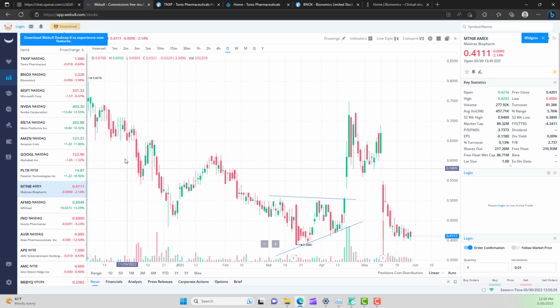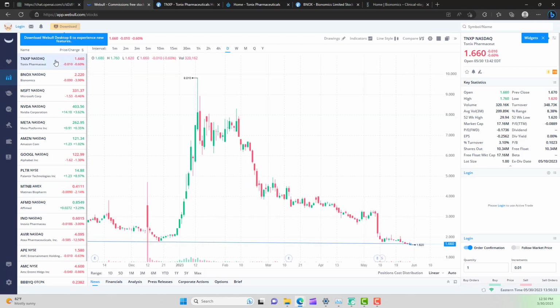So let's talk about TNXP. This is a company that has FDA related news that is going to be announced on June 1st. They are going to be talking about their pending IND clearance by the FDA. They're potentially going to talk about how they're progressing with their phase 2 trial, and that is going to be an important update they're going to be posting. In spite of that, we can expect some form of volatility in this stock.